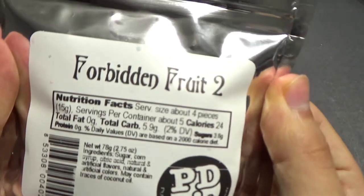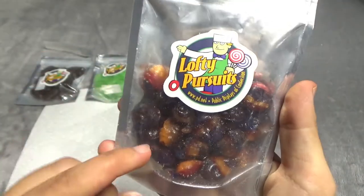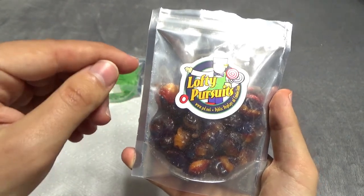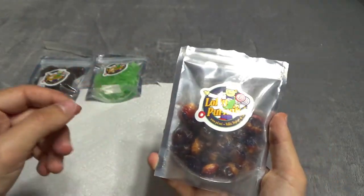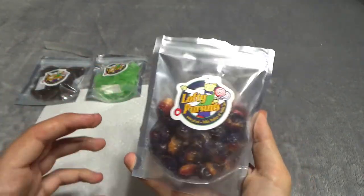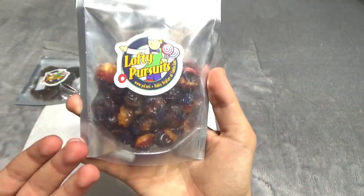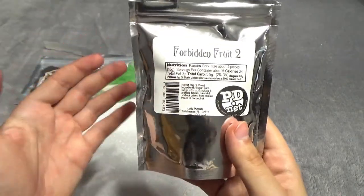Here, Forbidden Fruit 2. I guess they made a couple versions of this, because the first one, from what I understand, what it said on the site, was a limited run. But it was liked so much that they were like, we gotta make it again. And then they made it again, and we got this. And it is good, so it works.